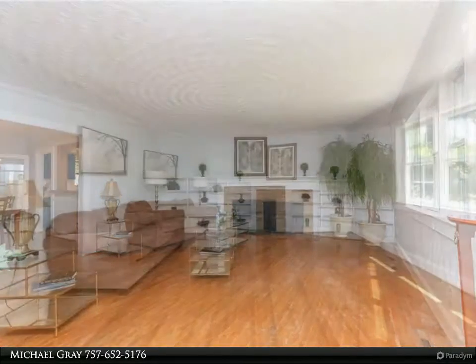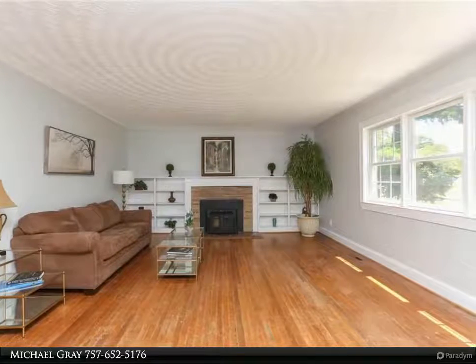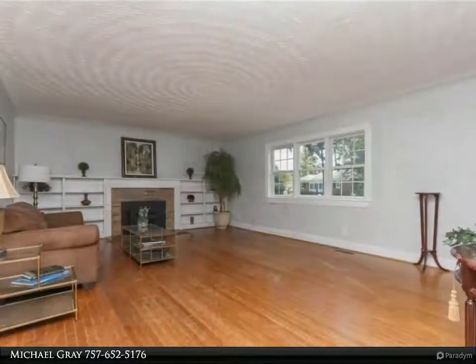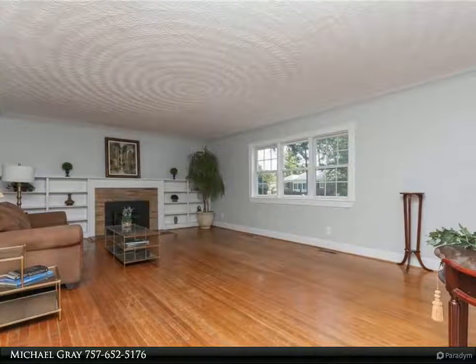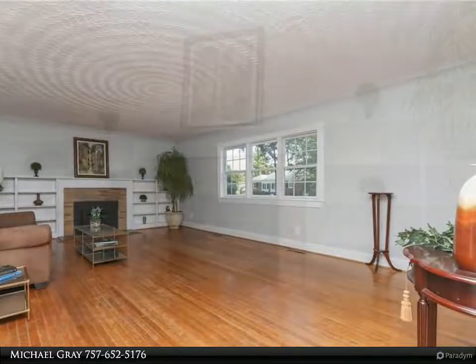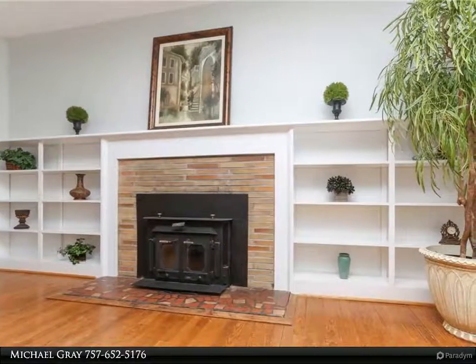This brick ranch features a large formal living room with wood-burning stove and built-in shelves, formal dining room, kitchen with center island, breakfast bar, under-cabinet lighting and new granite countertops and subway tile backsplash. A sunroom has French doors leading you to the wood deck and brick patio backyard featuring a storage shed.